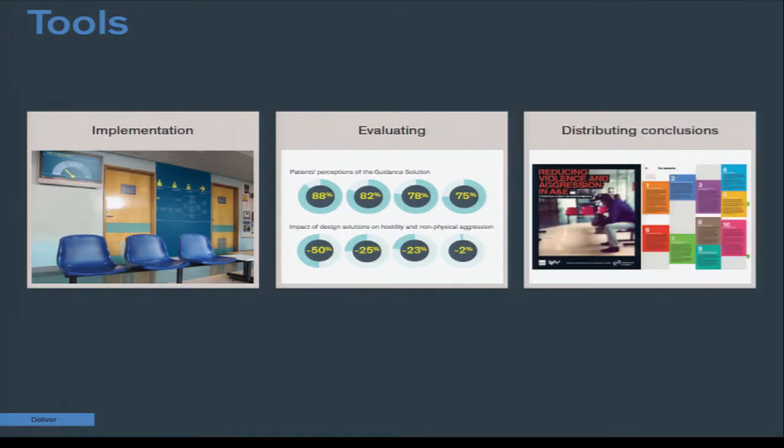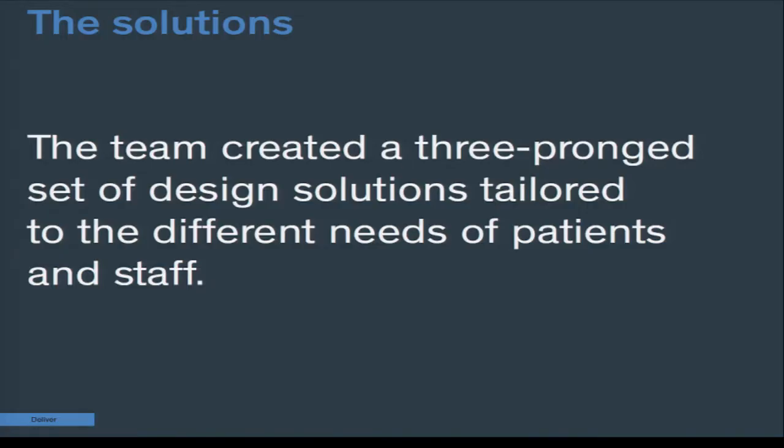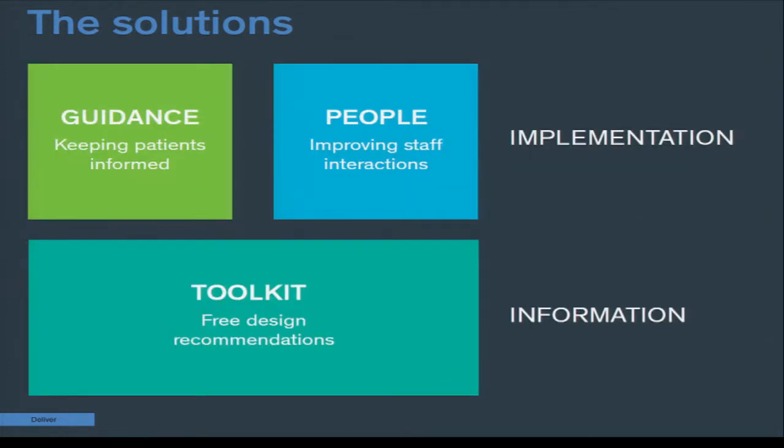and distributed the conclusions. So as we transitioned from developing our solutions into delivering a final design, we needed to refine what we were actually offering to trusts. And the final result was a 3-pronged set of design solutions focusing on the very different needs of patients and staff. So the solutions are the guidance solution and people solution, which are available for purchase and implementation at any trust. And we also developed a Toolkit, which is a free online resource for trusts or any healthcare providers.